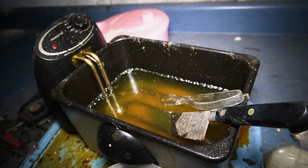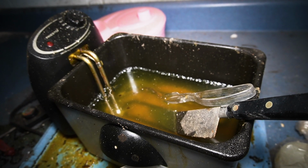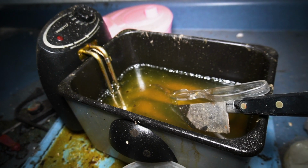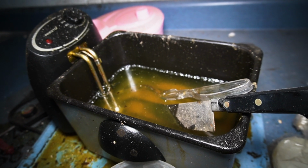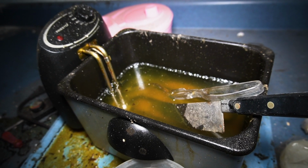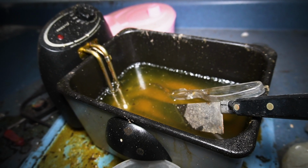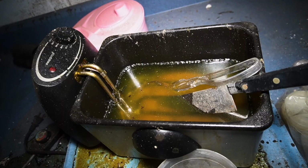So I think they had a fryer too, and this oil is so thick. I don't even know what creation they came up with, who even knows, but this place has been abandoned since 2006. So this has been aging here for a little bit now. It's just a little gross. It also smells a little funky in here.